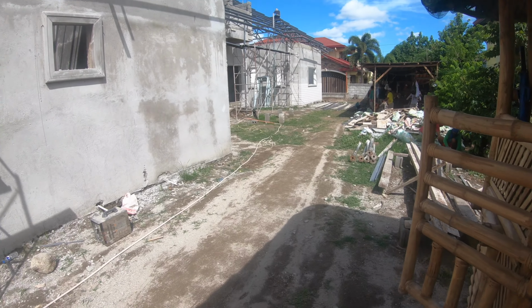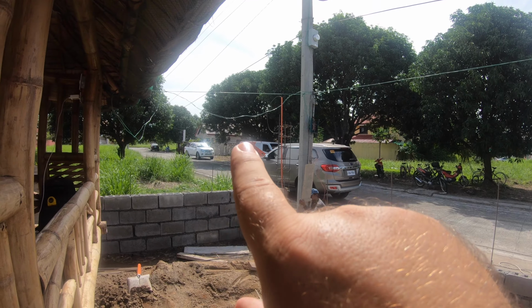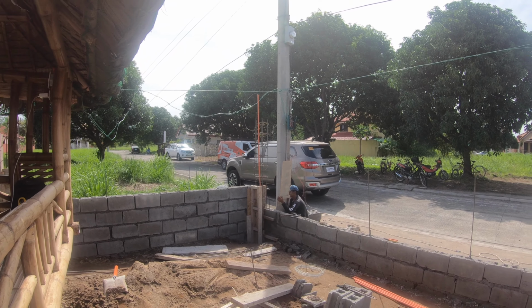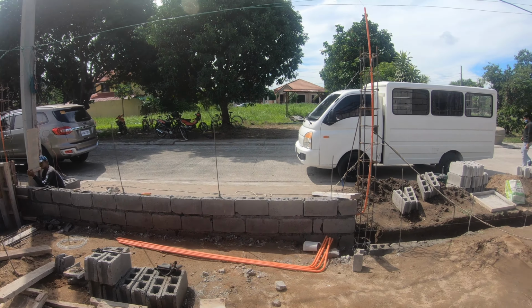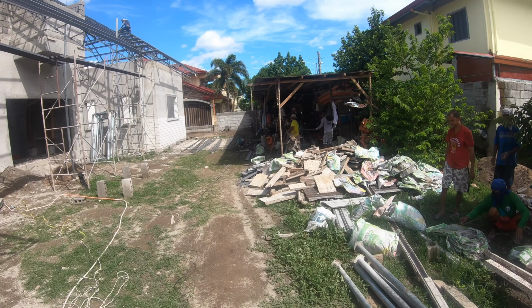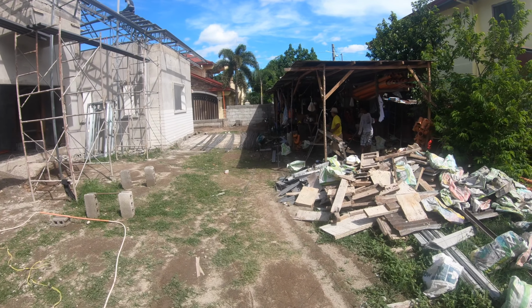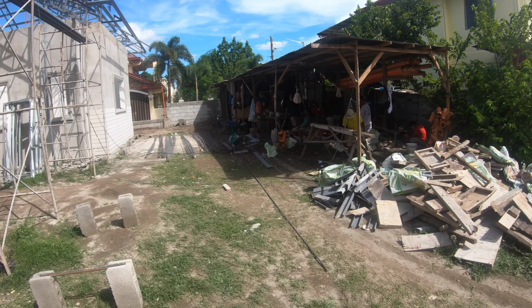Well, as I mentioned, we've got a full house of people. We've got the CCTV van that just came back in. We've got guys over here working the fence line. The engineer's brother-in-law came dropping off some supplies and is getting ready to pick up some others. Over here we've also got guys bending rebar that are going over the top of the garage door opening. Not sure if y'all can see that inside the shadow there.